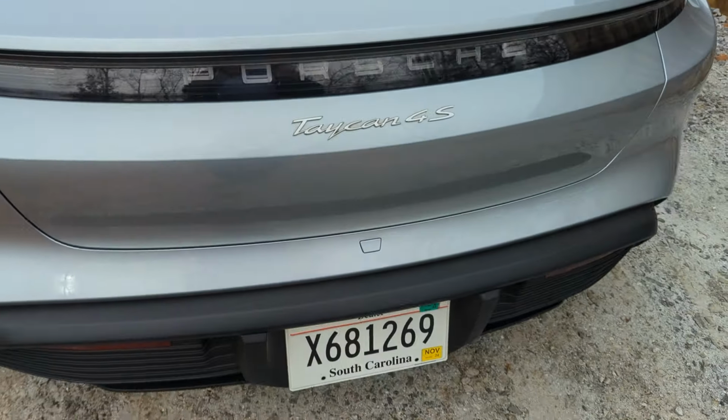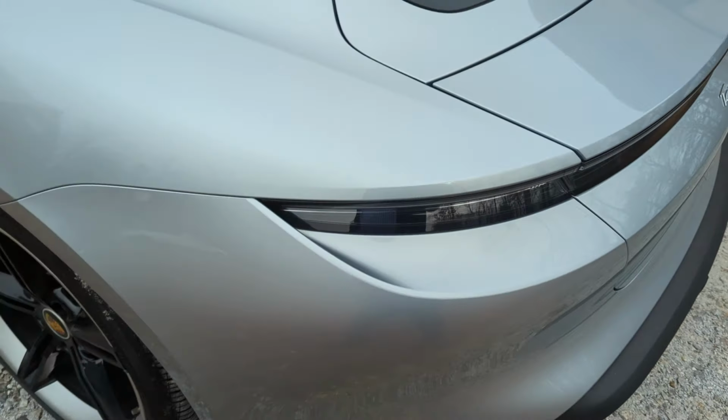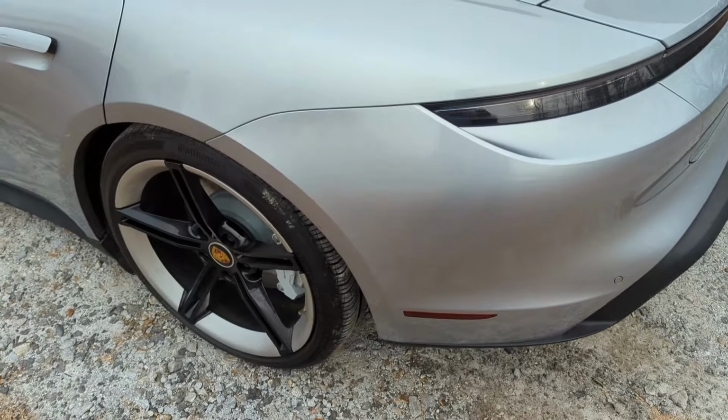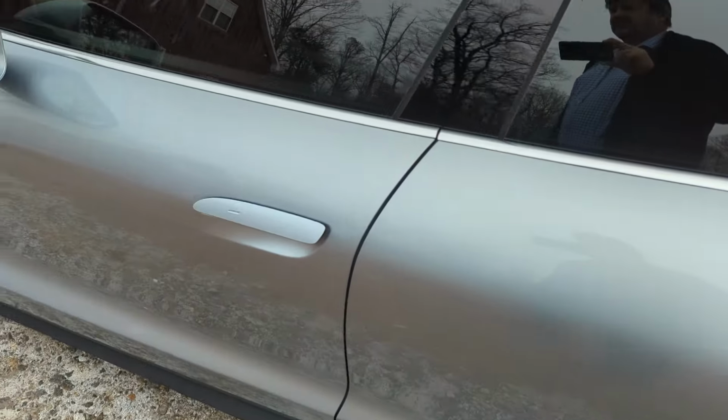I've always been a Porsche fan, believe it or not. So our little Cayman GTS is in the shop getting some front tires, because that 16-year-old boy of mine just kind of likes to drive it too much.